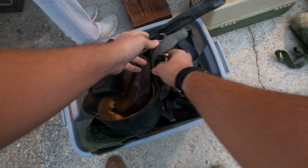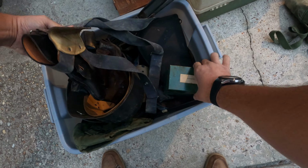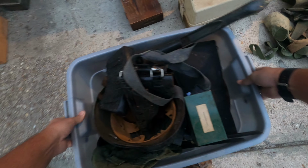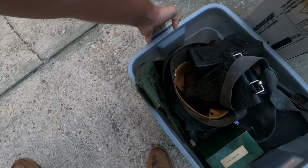I like this whole box here. This is a bunch of neat stuff. Yeah, that's a whole army circle. There's more of it here. Canteens. I don't know why he collected it, but he did. We'll give you a good price and a donation to take the whole box.